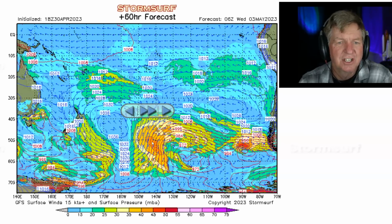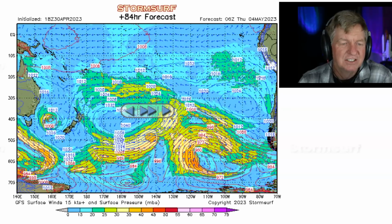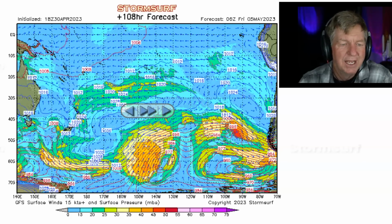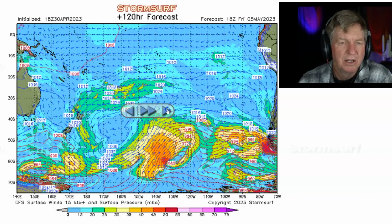Peak winds, it looks like about 6Z on Wednesday, so that'd be Tuesday night, the 2nd of May, aimed well off to the north, and then still continuing in some fashion even into Thursday, fading a little bit. But then right behind that, another gale starts building, fed by another trough on Thursday night, the 4th of May, with 35 to 40 knot winds as we get into Friday morning, and even a small area of 45 knot winds aimed well off to the north.